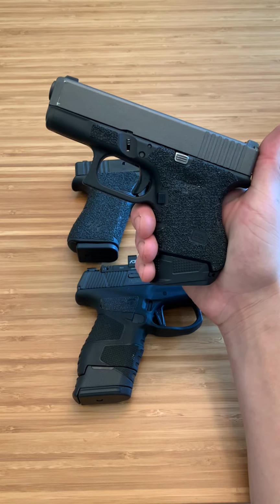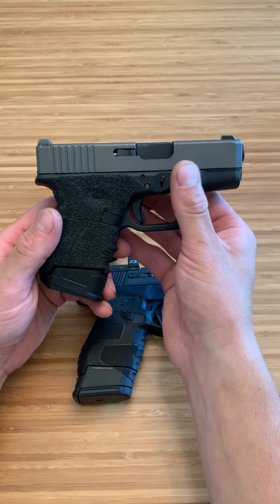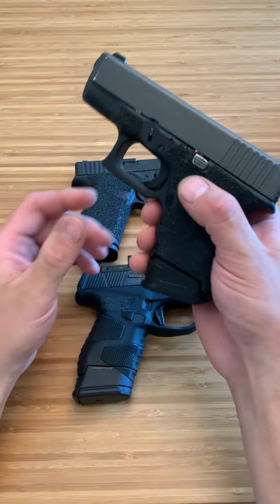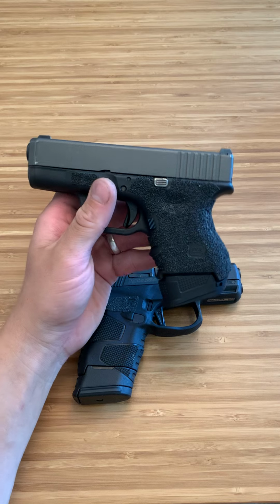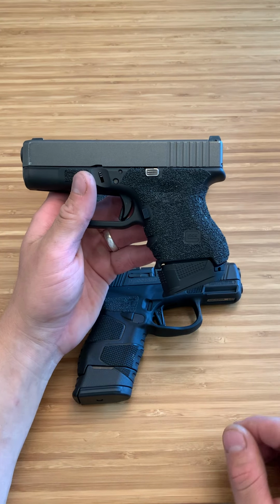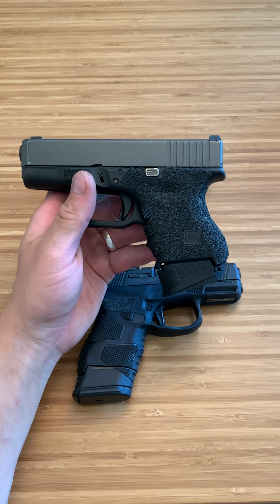It's at the point where it's not too big for carrying. It still has a good amount of capacity. It has a great defensive caliber, 9mm. And on top of that, you have many options when it comes to aftermarket support, as well as magazine options. As I've mentioned in many other videos, you can go from a 10-round magazine all the way to the 33-round mag. And Glock mags all tend to be reliable, even as you get into the higher round count.